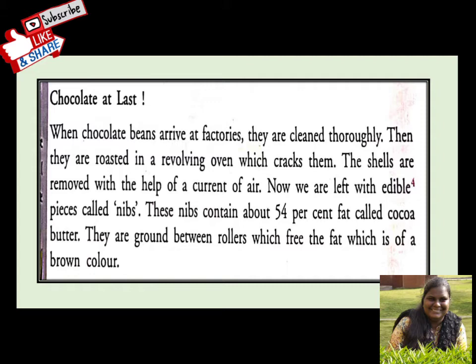So children, in this paragraph what we understand is, after the chocolate beans arrive at the factories, the first thing that they do is they clean it thoroughly. That means they clean it very well and they put them in an oven which revolves them, which is like a roller coaster if you want to understand it. So they are put inside an oven which rolls them, and when it is rolling inside the oven, the shells get cracked because of the current of the air inside the oven.